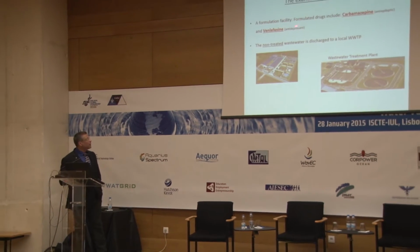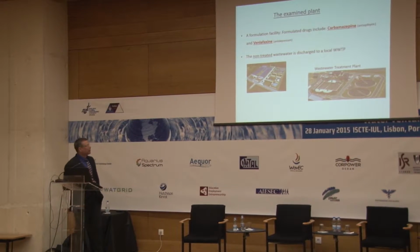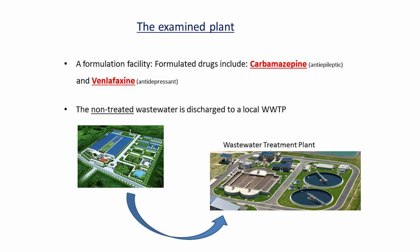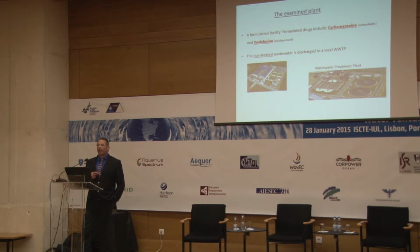And the formulation drugs that they consumed was the carbamazepine that I just mentioned. This is an anti-epileptic and even antidepressant. And the second was venlafaxine. Venlafaxine is a dual agent drug. It's dealing with anxiety and depression as well. One of the most consumed depression and anxiety molecules in the Western world, Europe, US. The generic name, I believe you heard, is Effexor, one of the generic names.